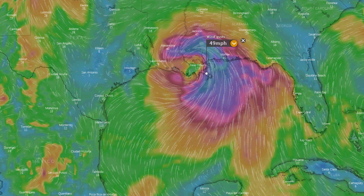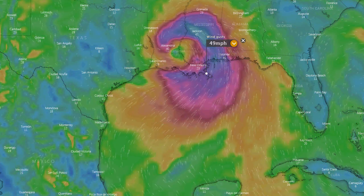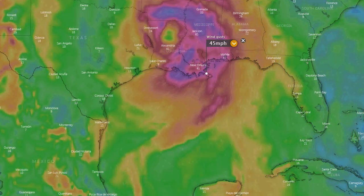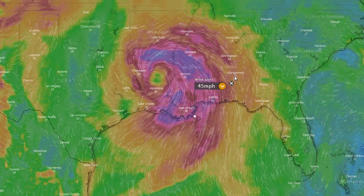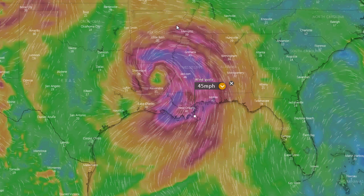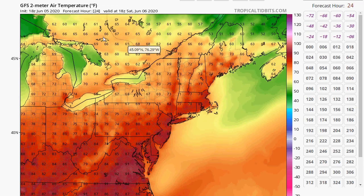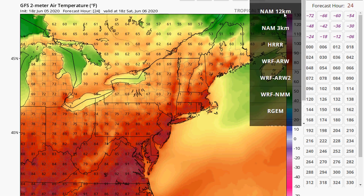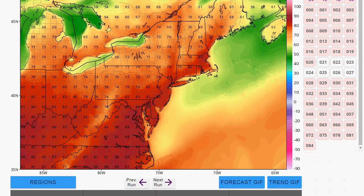And it comes ashore Sunday evening in New Orleans, and then moves its way in and dissipates, probably quickly becoming a depression, but you can still see the circulation there. And what I also wanted to do, let me go look at the NAM too for this as well. It's a NAM 12 kilometer. I don't think it's going to go far enough out though.